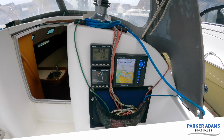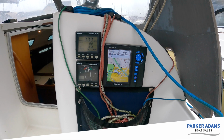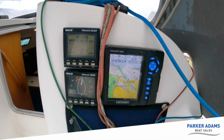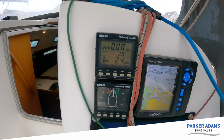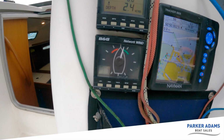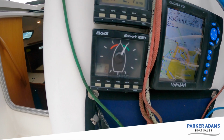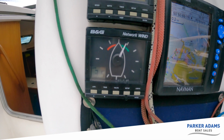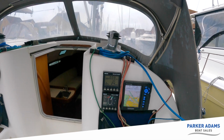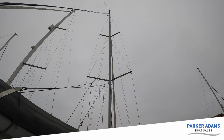Well, as you can see at the cockpit here, we've got instrumentation. So we've got a Navman tracker, which does obviously a chart, and it also does course to steer as well. We've also got a B&G system that shows depth, speed and trip log, and also the wind instrument, which you can see is working away up at the top of the mast. But we can see we've got 3.5 knots of wind and the wind direction, and I can attest to that because it is very still here today in Port Solent Marina.